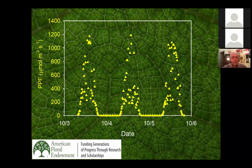So this graph just shows 3 days of sunlight data, so the photosynthetic photon flux in November in my research greenhouse at the University of Georgia. So you can see that the light goes up and down pretty rapidly, and even during the day, sometimes we can get pretty high light levels, even in October. And then shortly after that, the light levels can drop very dramatically, and part of that is related to cloudy weather, but part of it is also simply related to the fact that we have this overhead structure in the greenhouse that can shade your plants as well as the light sensor here.